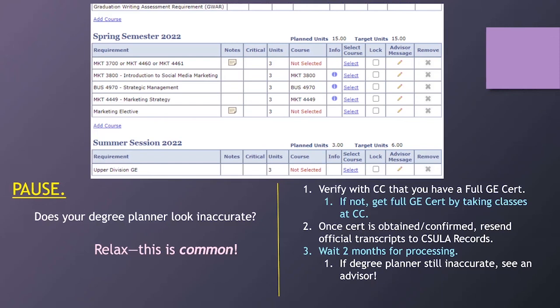But one thing I do want to let you know, if you took something at community college, lower division, and it's showing on your degree planner, lower division, I don't want you to panic. If you took it, you're not going to take it again. We don't want you to do that. So rest assured, assuming you took the exact same lower division course or you do indeed have full GE certification, we are going to try our best to ensure that you do not take the same class here again. So do us a favor, talk to community college, make sure you have that GE cert, make sure it's on that transcript, resend it, wait for 6 to 8 weeks.